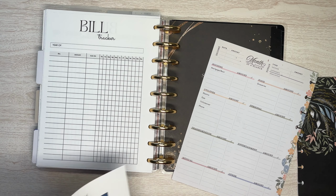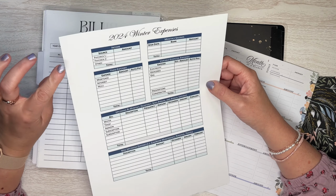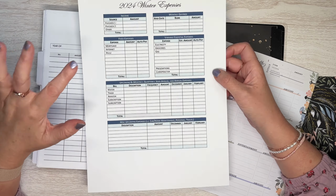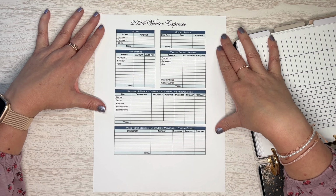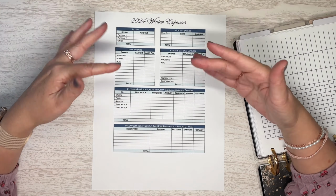I started thinking I want to create my own. So I did this again in Microsoft Office, and I sized it in Microsoft Office to 7 by 9.25. That's why it's off, because I'm going to need to cut it with my paper cutter. But I do that because that way I print it on one side and then I literally flip it over manually and print it on the other, because I can't figure out how to get it right to print two-sided. So I just have to manually do it. But what I created was 2024 winter expenses. And then if I really like how this goes, then I'll do 2024 spring and so on.